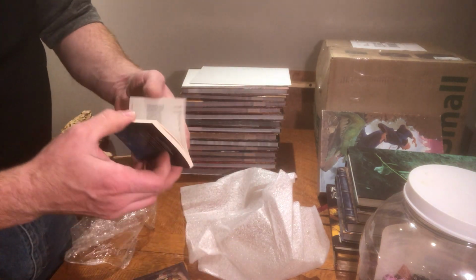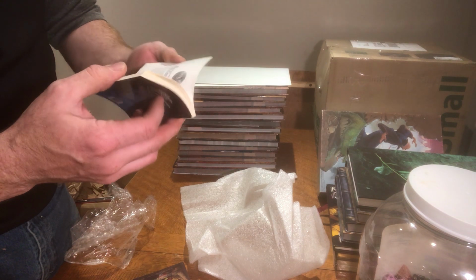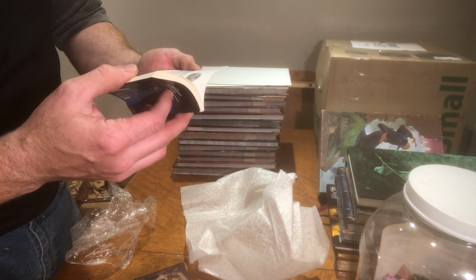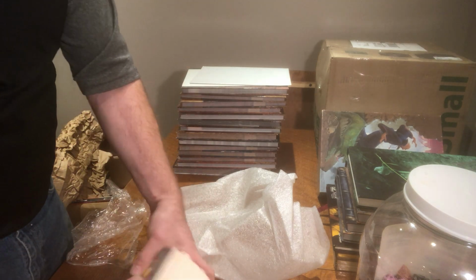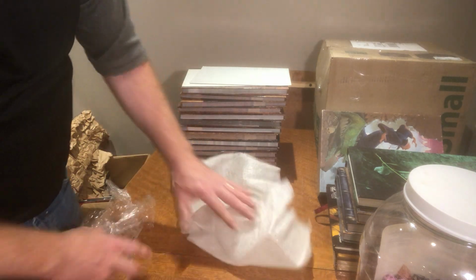I can't remember exactly when they were. But an Italian company did these little reprints, and they were pretty popular, and are especially popular now with collectors because you just don't see them that often anymore.